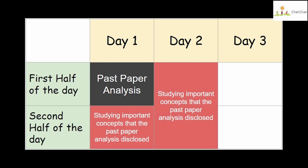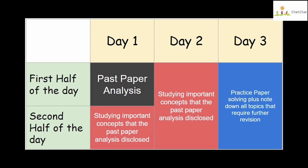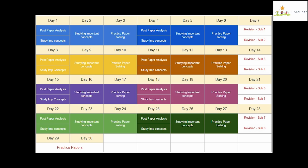Day 1, second half, and day 2 entirely is for revision of those important concepts. Now later on in the video, I'm going to give you a detailed hour-by-hour timetable of how to plan these days. And day 3 is for past paper practice and for noting down all the topics that need further revision. Now repeat this pattern for all 8 subjects, and the revision day that appears, break it up into 2 halves for the 2 separate subjects.